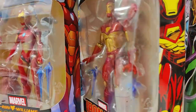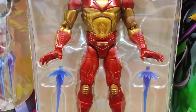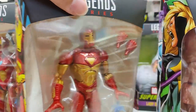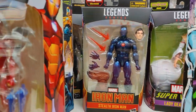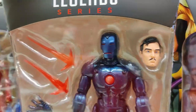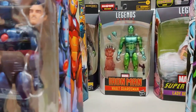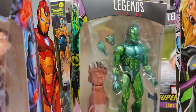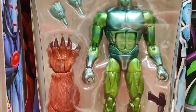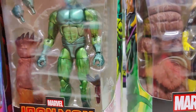Oh, there he is! Yes! Modular Iron Man. That is so sweet. Man, he's like the classic Iron Man that you could always buy. It doesn't come with any Ursa Major parts, which is kind of unfortunate. We do have the Stealth Iron Man. Very cool to see him here. Wow, I'm glad it looks like they have the whole wave. Sweet. Yes, indeed, they do have the whole wave. Vault Guardsman. Wow. Love to see these guys in the wild. It's like really made my day today. Holy crap. That is crazy.